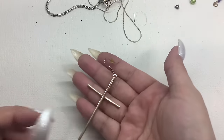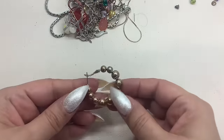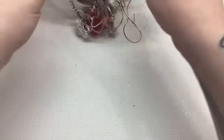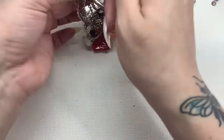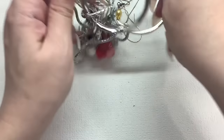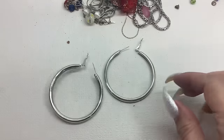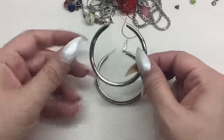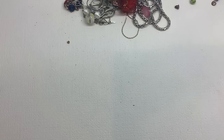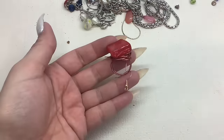We have this earring. I think we'll hold on to that. This one I'm going to put into craft because it's very worn. Even if we do find the mate, it's not going to be wearable. Oh my gosh. All right, we have these earrings, but as you can see, it's got some wear here, so I'm going to put those in craft. Maybe someone can cover them with some beads. This is going to go into craft.